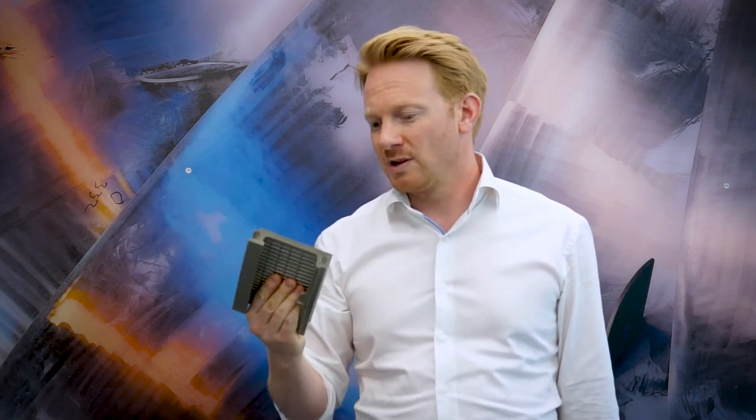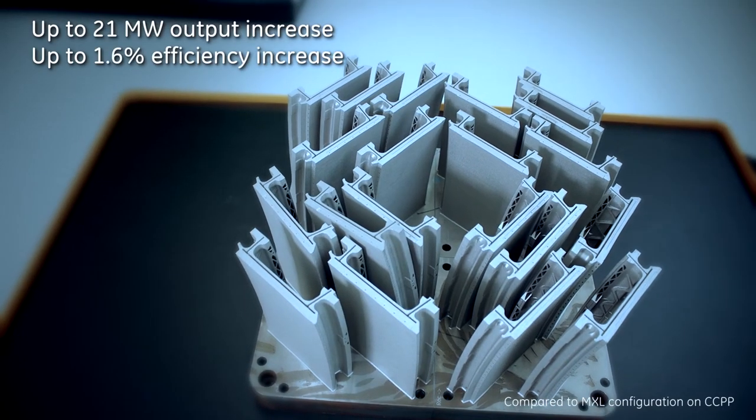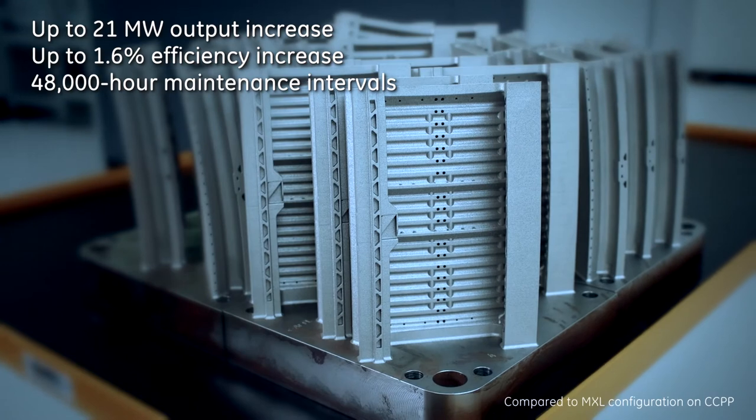which is lightweight turbine components with near wall cooling, which we're not just printing because we can print, they bring direct performance benefits. So this part alone is going to bring probably a megawatt for the 1382, which is quite incredible when you see what it is.